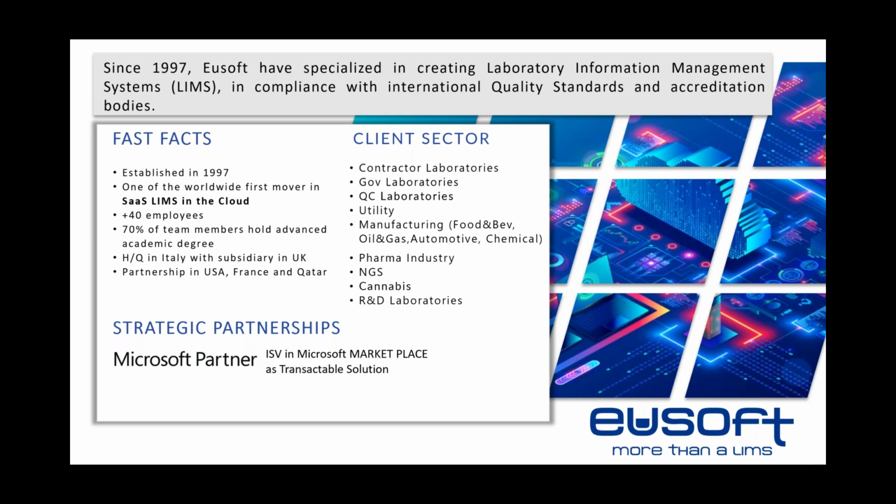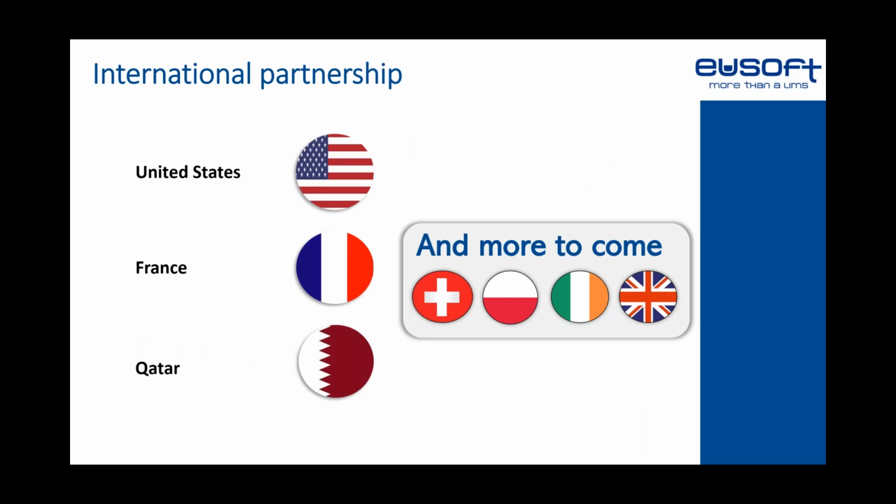And last but not least, we have a strategic partnership with Microsoft. In fact, Eusoft is a certified Microsoft partner. We have worldwide Microsoft support in promoting our solution around the world, and the partnership with Microsoft also allows us to ensure high levels of data security. We have international partnerships in the US, France, and Qatar, and we are growing with partnerships because we are working to add more, such as in Switzerland, Poland, Ireland, and other countries.